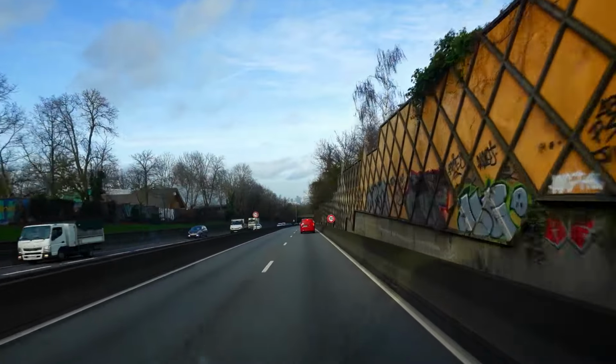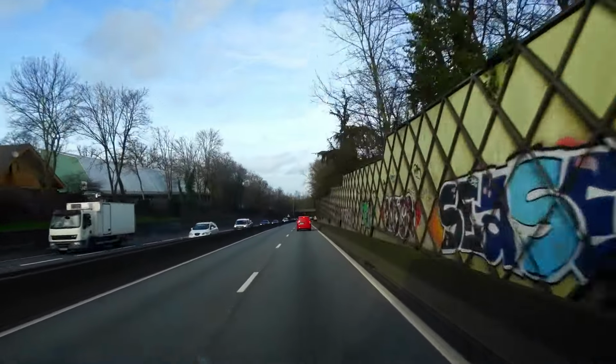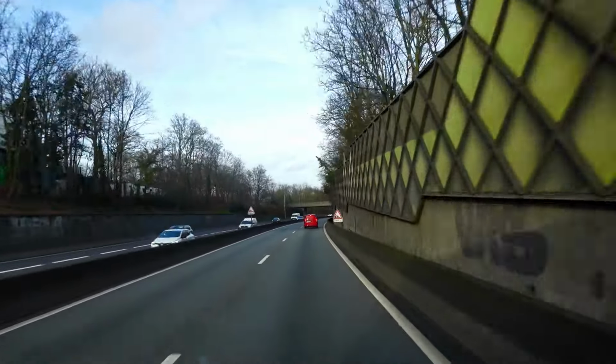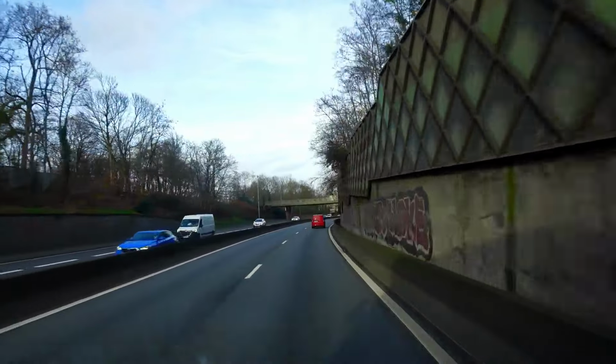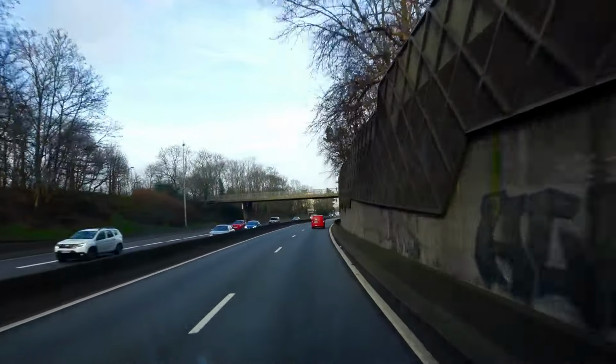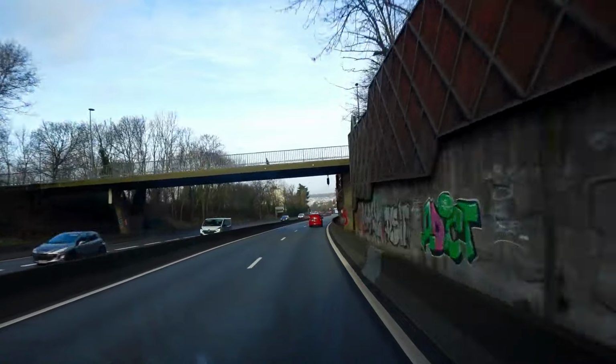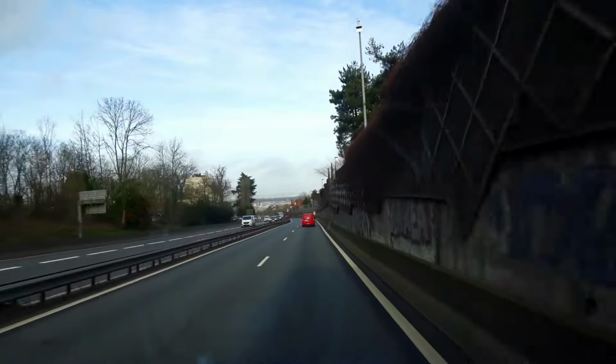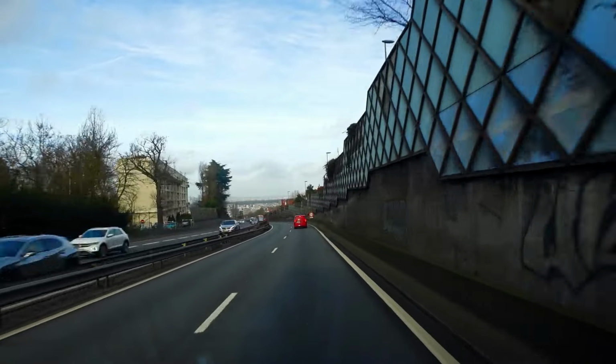Just starting to catch the views now of the skyscrapers in the middle of Paris there, coming down this section. Great views over the city in the distance.